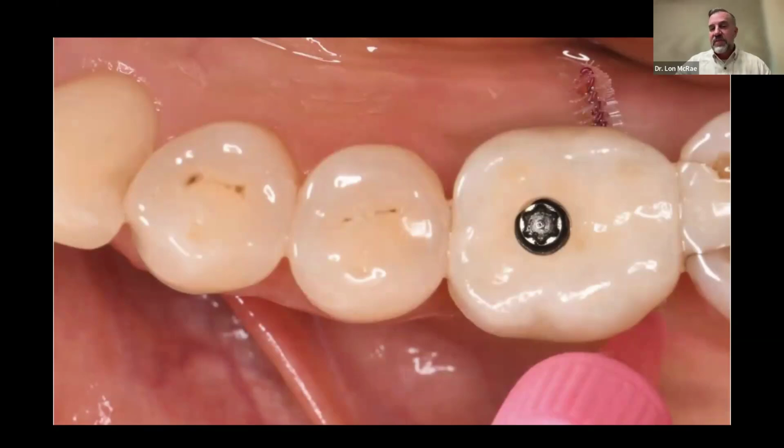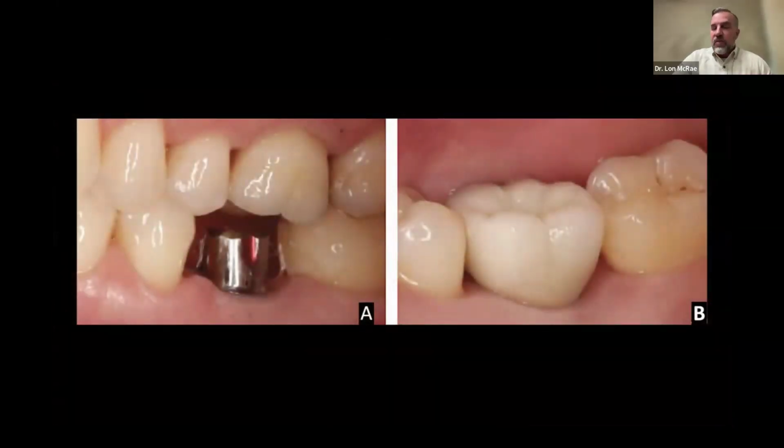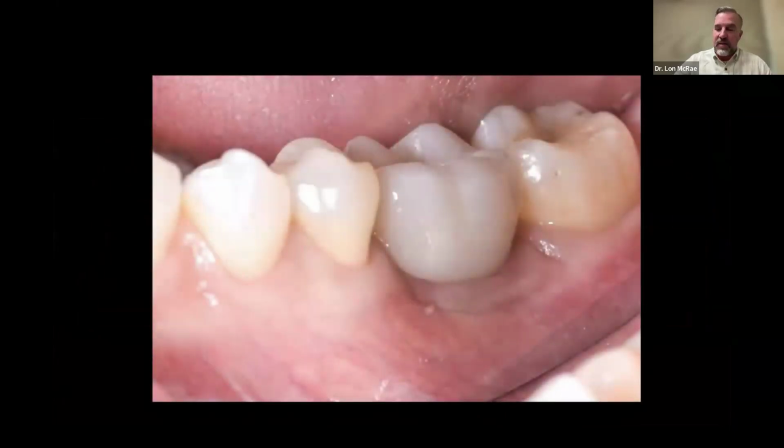We just accept this for our patients, and we say, okay, this is the best that can be done. Is it the best? That's what I'm trying to show you. Is this the best? So what I did is I went to Google, the wonderful Google, and I typed in successful implants in the posterior, and this is what it brought up. And so this is the norm. Here's another one, exactly the same thing.